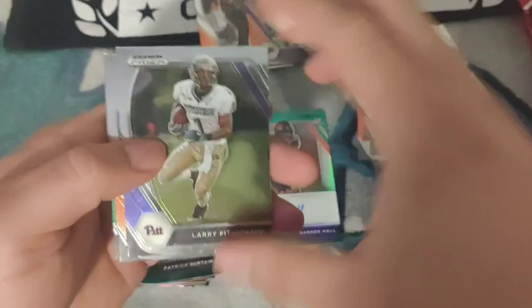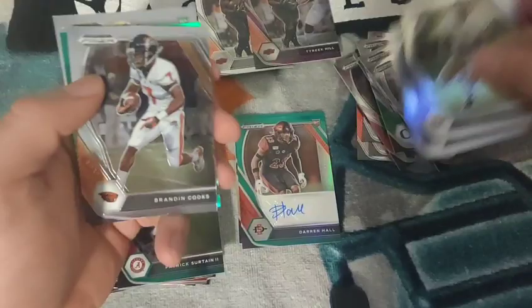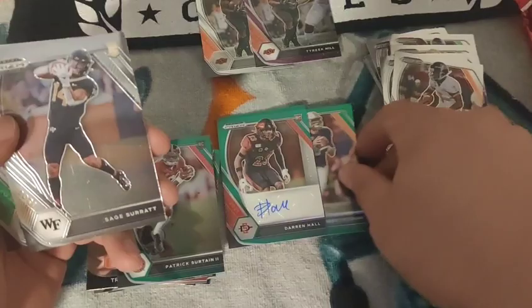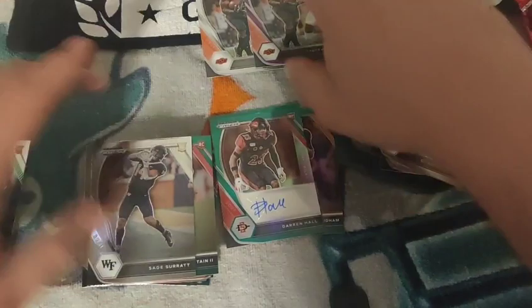All right. So, Larry Fitzgerald. Jimmy Garoppolo. Brandon Cook. Jarrett Stidham. It's the green. All right, Sage Stewart and Jaylen Waddle. Oof, love me some Jaylen Waddle. Let me keep that because I'm a diehard Dolphins fan. With the Tyreek right there.